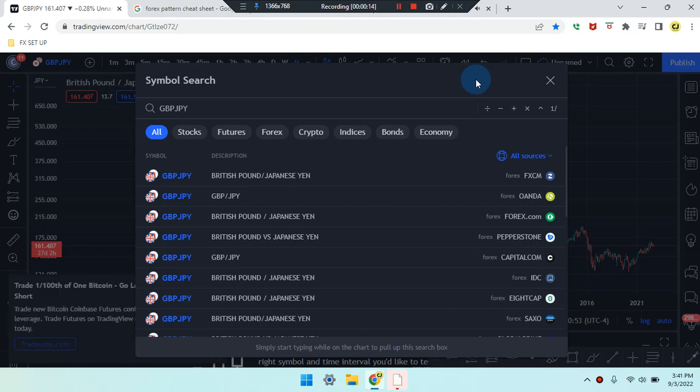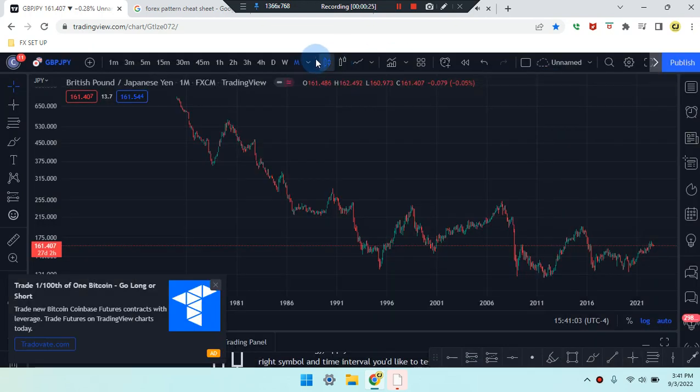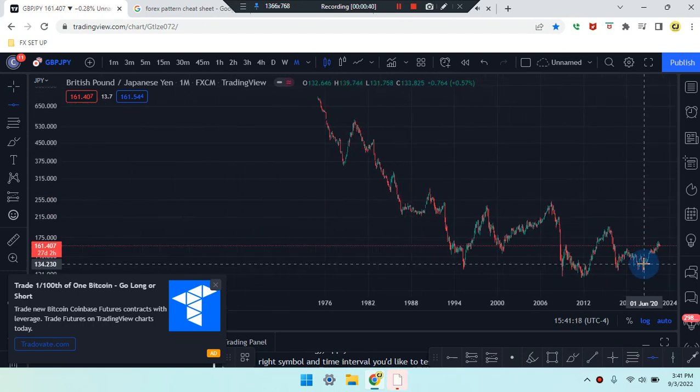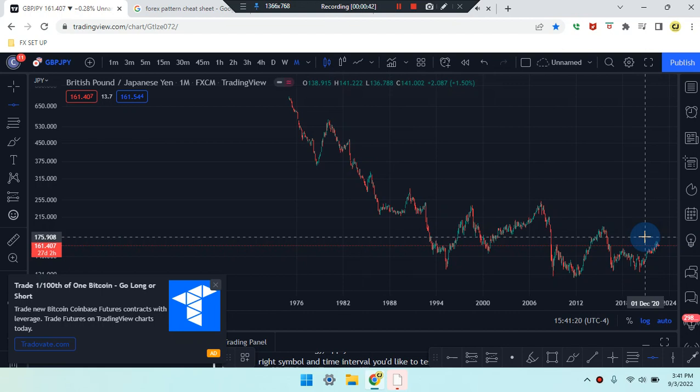Okay, everyone, this is Cam Jones, FX Daily Analysis, and we are marking up GBP JPY. We are on the monthly time frame. Price action, last candle to the right hand side, is a bearish red doji, and market is also consolidating with the last few candles.